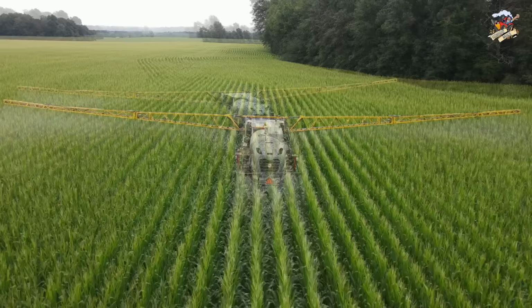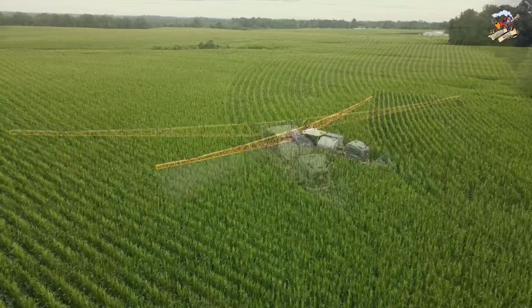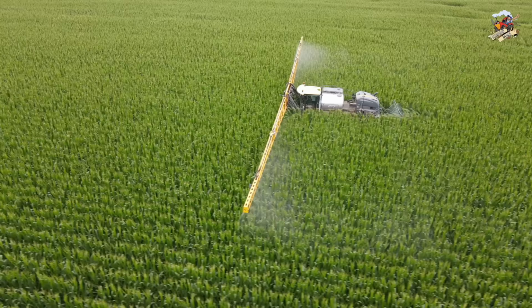One thing I've noticed though, I've done other sprayer videos in the past on my YouTube channel. For some reason, sprayer videos do not get a lot of views. I don't know why. I think spraying this tall corn like this with a high clearance sprayer is just a pretty neat thing to see. And if it wasn't for a drone, you wouldn't be seeing very much of it.